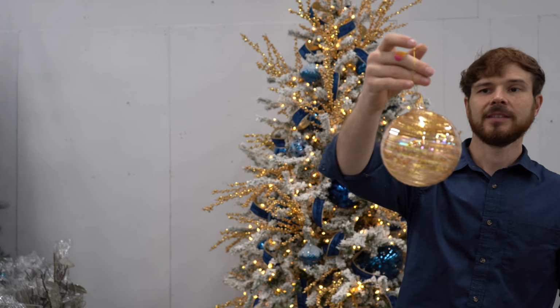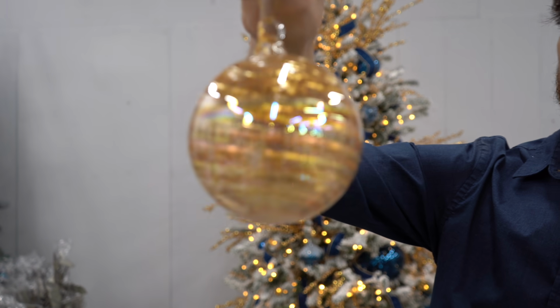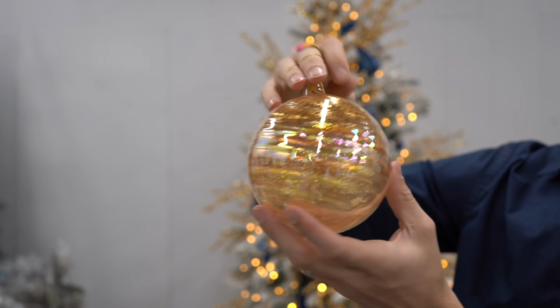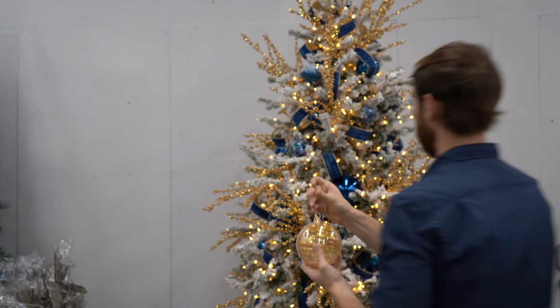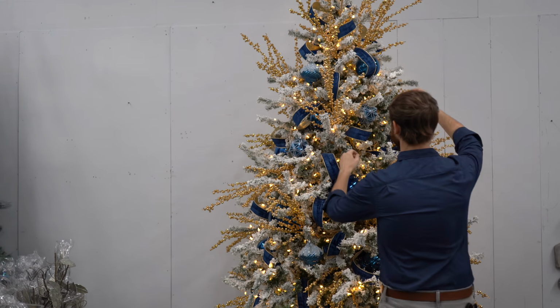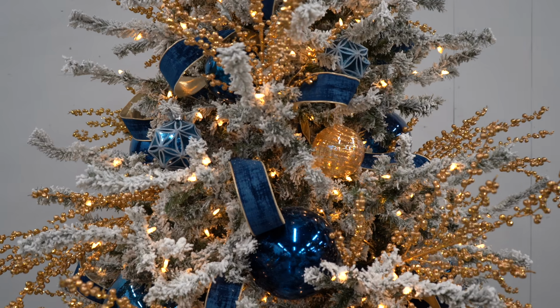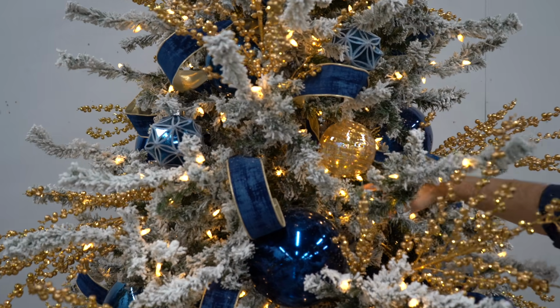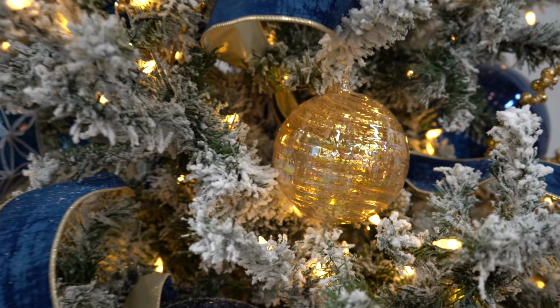I'm going to be using this iridescent gold swirl ball that's really clear, but it has this metallic gold flake inside, and it's kind of iridescent on the outside, so it gives a really good shine when you add this to the tree. It's hard to even capture how pretty that is. It reflects a lot of light.